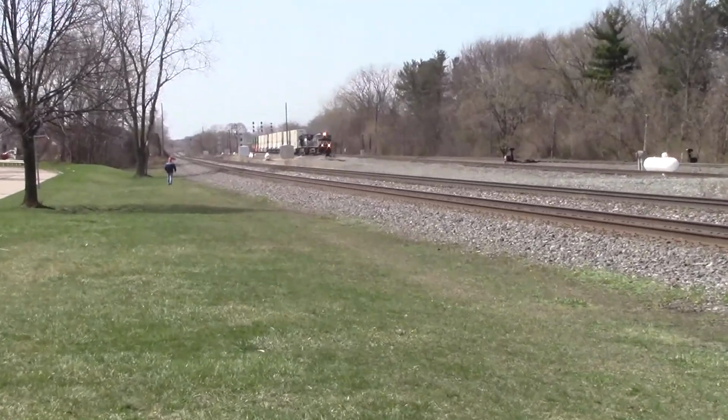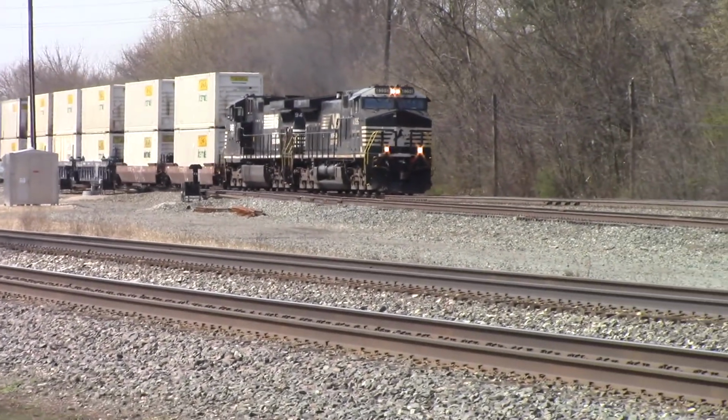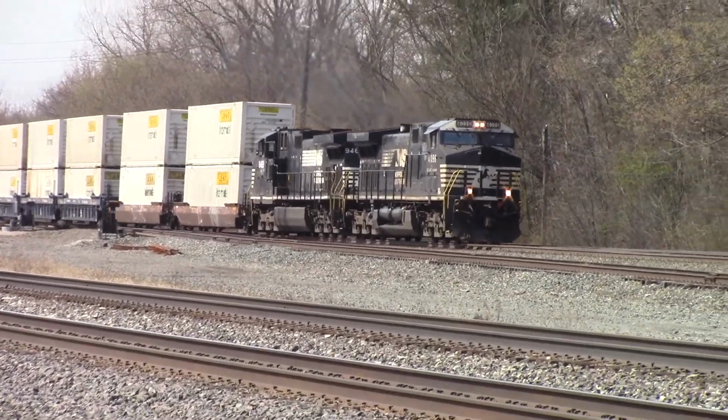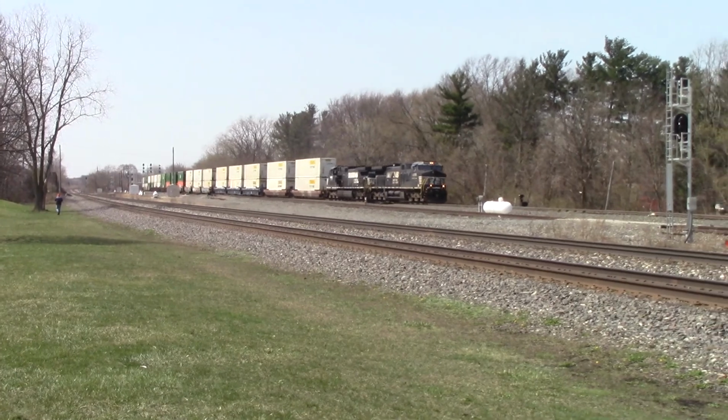After a nearly hour and a half dead period went through, and after eating lunch at a local Arby's, we soon returned to the depot. This NS intermodal train that we saw shortly after we returned broke the dead period.